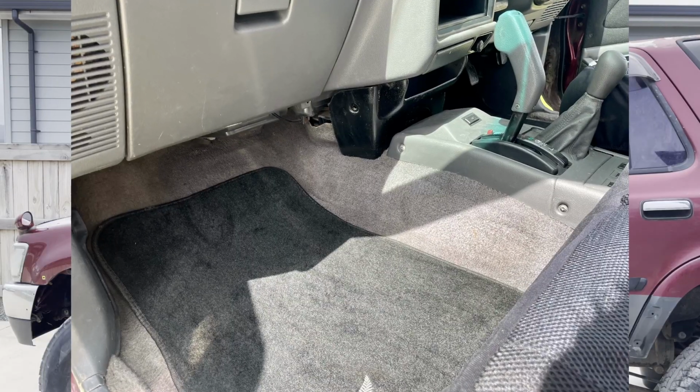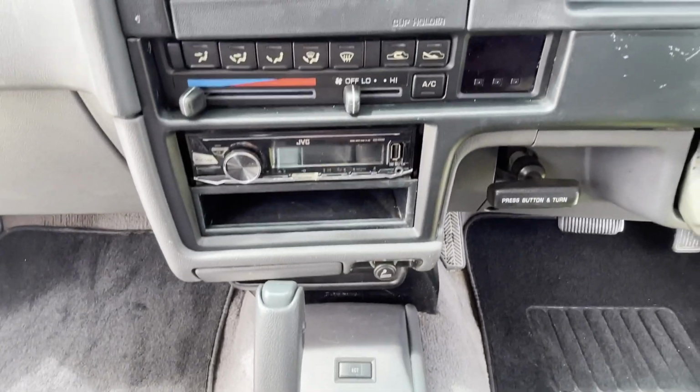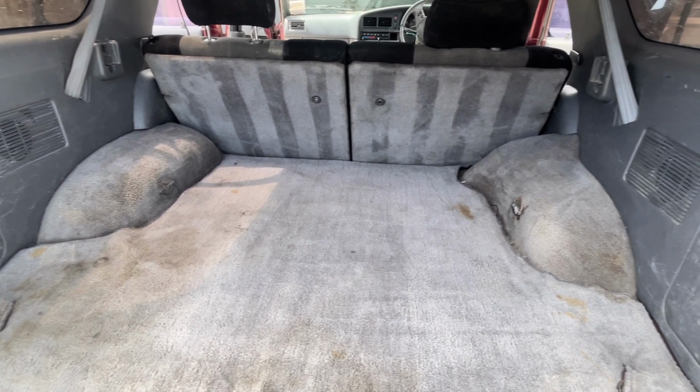Carpet's a million times better. Again, the smell's gone. And yeah, overall, pretty stoked. This is a workhorse of a machine. So again, it's definitely not spotless, but it was never gonna be.